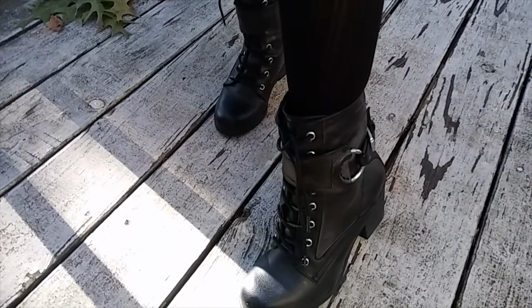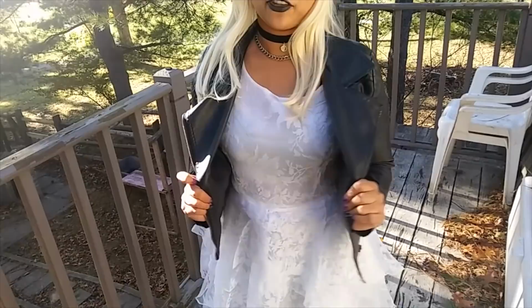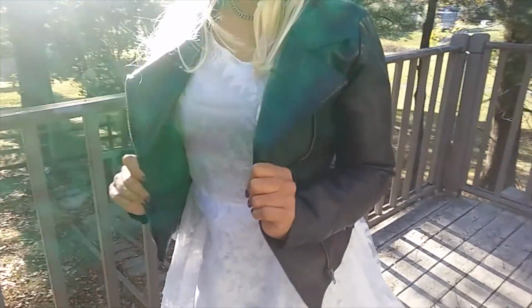So don't let them fool you and say that it's tights. They're just leggings. These shoes I bought from, I think, Ross a while ago. So I wore these shoes with my little costume and my leather jacket that I had in my closet. So here is the leather jacket.